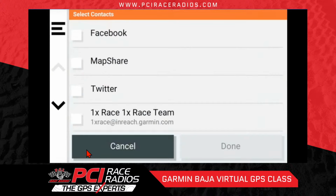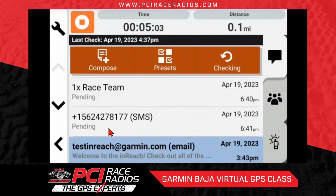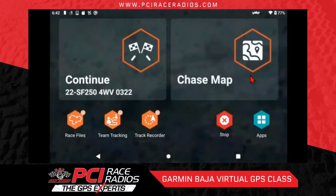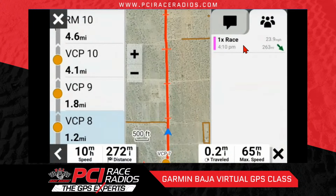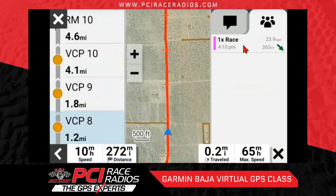Next message, we covered texting people outside of the group. What intervals did the inReach minis update at? We covered that when we went through either the 10-minute plans or the 2-minute plans. But one thing to keep in mind is if the person hasn't moved in a while, that it stops updating. So the data may be old, but they are likely in the same position. So if you notice that the information is a little bit dated on an inReach mini, or like if they're using that for one of your chase trucks, if the data is not updating, they could just be sitting there.